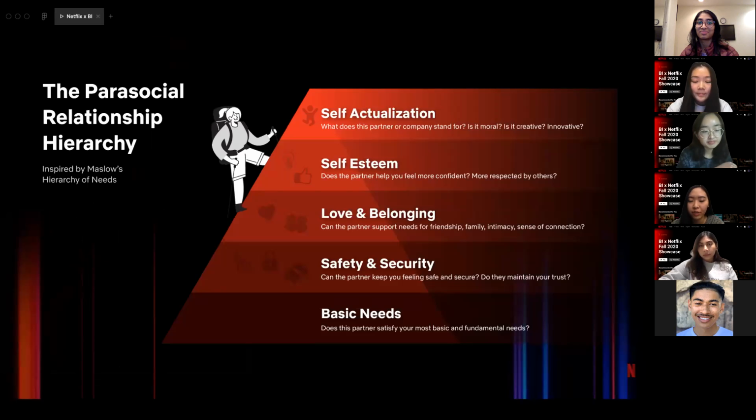Okay, so for the next section, we developed the parasocial relationship hierarchy of needs, which mirrors the theory proposed by psychologist Abraham Maslow. So Maslow argues that there are 5 stages of human needs that motivate behavior. Our goal was to basically visualize and understand the types of relationships that people form with Netflix. So similar to the ups and downs of a relationship, we organized each level of the pyramid in terms of strengths and weaknesses, which take into account how members and ex-members perceive Netflix.